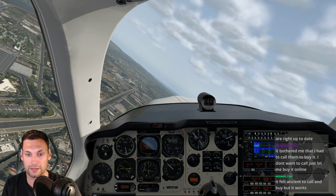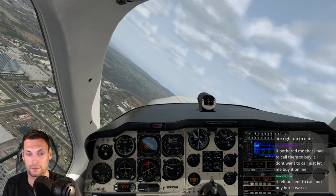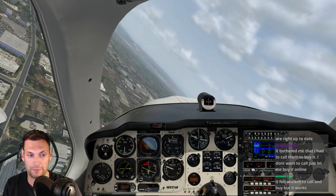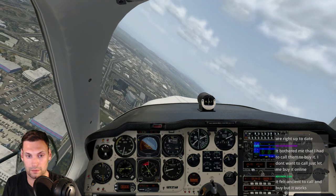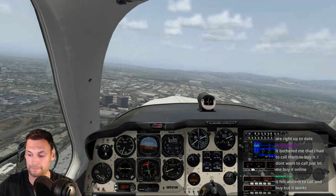Juliet, enter a right downwind, runway 30 right. Contact the tower, 118.1. Tower, Bonanza 204 Lima Echo, midfield left downwind, 20 left. 204 Lima Echo, runway 20 left, clear for the option. Cleared option, 20 left, 204 Lima Echo.